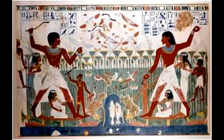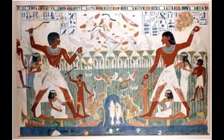Meat, fish and poultry was roasted or boiled. It was then flavoured with salt, pepper, cumin, coriander, sesame, dill and fennel. Meat, fish and poultry that was not eaten quickly was preserved by salting or drying.